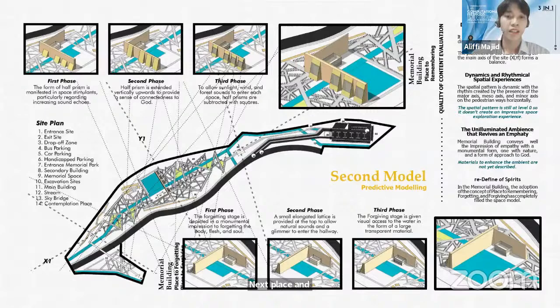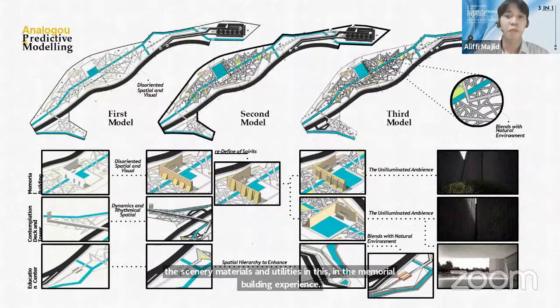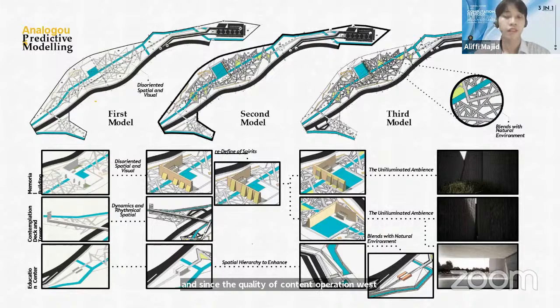And this is my third model. In this model, it has been evaluated with all of the parameters. Since the natural environment parameters have been added at this predictive stage, the minor pedestrian ways were subtracted by the river as a variable. You can see the circle-shaped mask, and also a visualization of the scenery, materials, and utilities in the memorial building. Due to the limitation of working time for this step, and since the quality of content evaluation was done without negative points, both my supervisor and I decided to make the third model final.